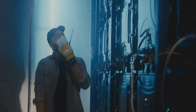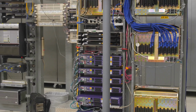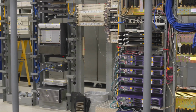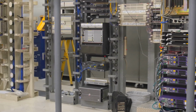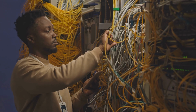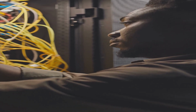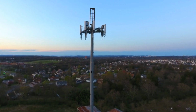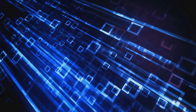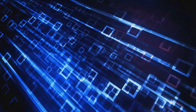Section 4. Inside the network. Understanding SS7 Mechanics. To grasp the severity of SS7 vulnerabilities, it's essential to understand how this system operates within the vast network of telecom providers. SS7, or Signaling System Number 7, is a set of protocols used to manage the setup and teardown of telephone calls, as well as other services like SMS and number translation. When you make a call, your phone connects to the nearest cell tower, which then sends signals through the SS7 network. This network is responsible for routing the call to its destination.